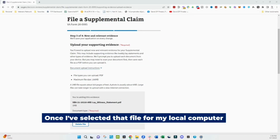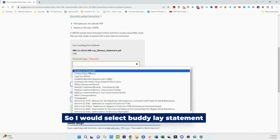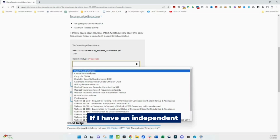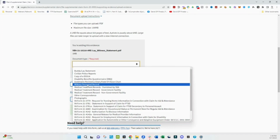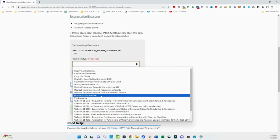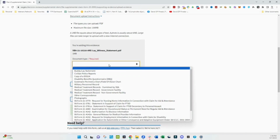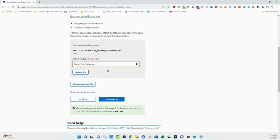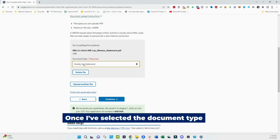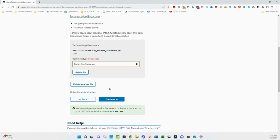Once I've selected that file from my local computer, it's going to ask me to select a document type. In this case, I have a lay statement, so I would select buddy lay statement. If I have an independent third party providing a nexus letter, I can select medical treatment record, non-government facility, or other correspondence. And if I had other buddy statements, I would also use buddy lay statement. Once I've selected the document type for all of the additional files, I can upload other files by selecting Upload Another File until I'm completed uploading all the relevant files. Once you've done that, click Continue.